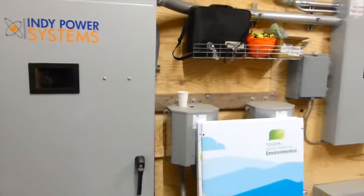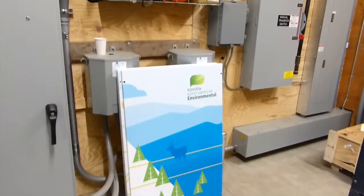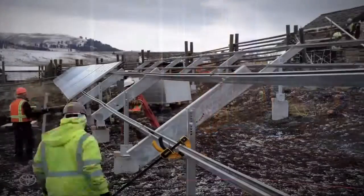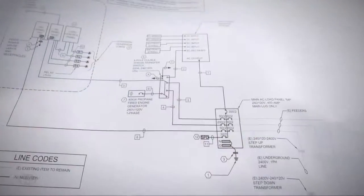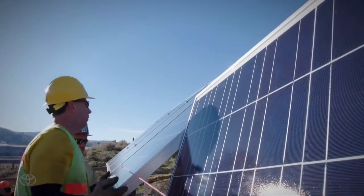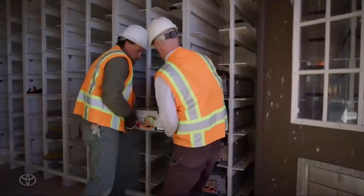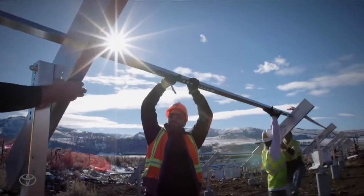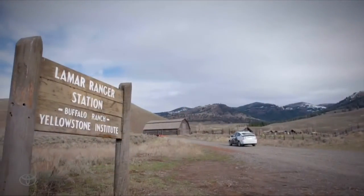And those partners donated to the foundation the solar panels. Toyota has donated the batteries, which will store the solar energy to power Lamar. And then Indy Power Systems has come up with the controls that are going to be a real teaching moment. They're going to be in the various buildings in Lamar, and those controls will be able to teach people how much energy they're using, so they can really look at the energy efficiency in each of the cabins and the buildings there.